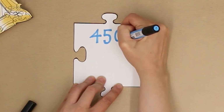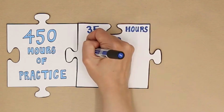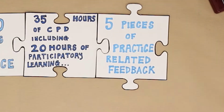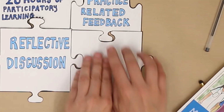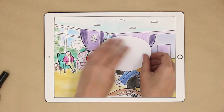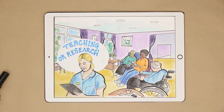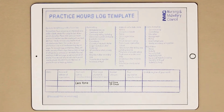The requirements for revalidation every 3 years are 450 hours of practice, 35 hours of continuing professional development, including 20 hours of participatory learning, 5 pieces of practice-related feedback, 5 reflective accounts, reflective discussion, confirmation. I work full-time, so I know that I can demonstrate the 450 practice hours. This includes time giving direct care, as well as managing, teaching, or research. However, if you work flexibly, the NMC template is great for recording, and payslips and contracts count as evidence.